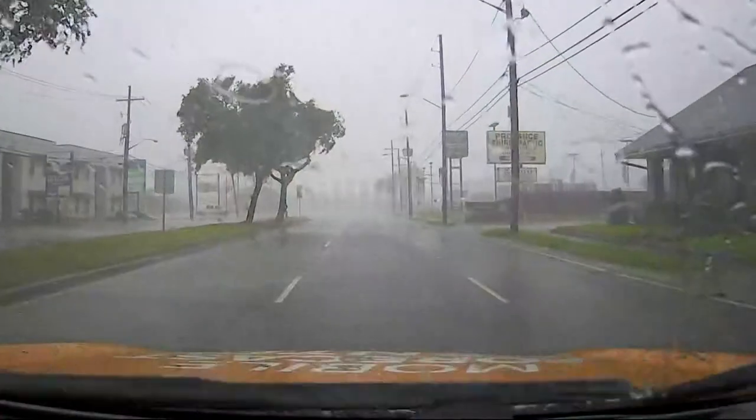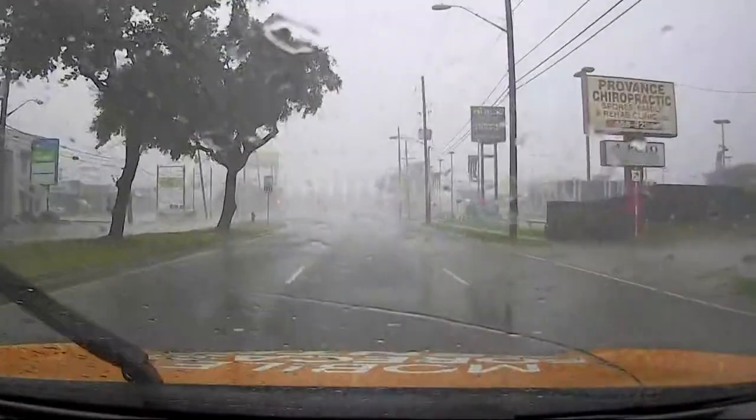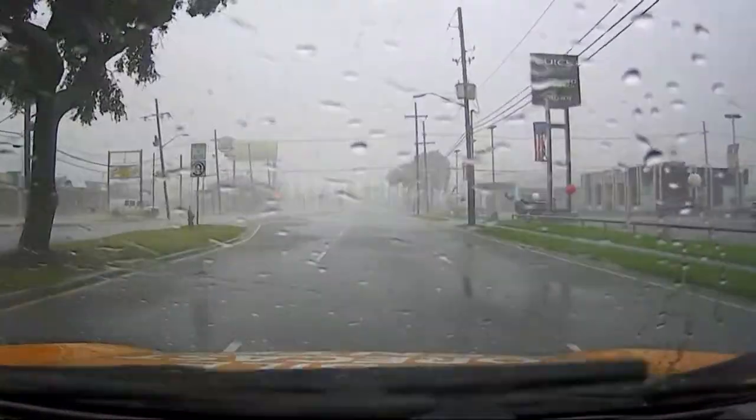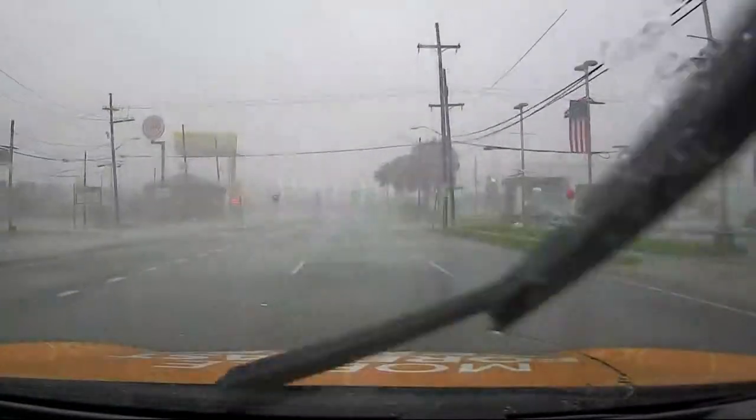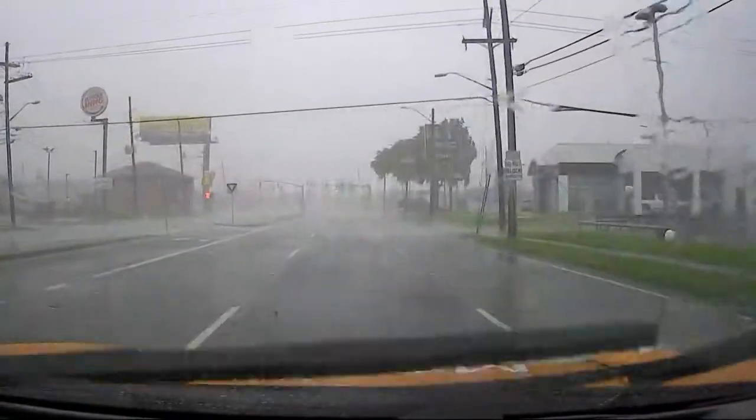trying to be safe, and Jeff is showing me, let me cut over to a different camera so you can actually just see where we are. We're headed towards Clearview, and I'm trying to read what the message is saying, and we'd like to thank everybody joining us from YouTube at this point.